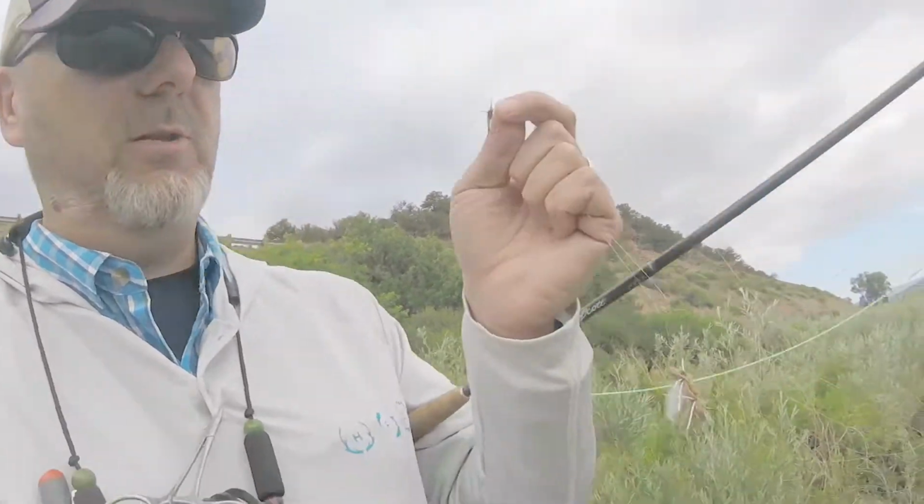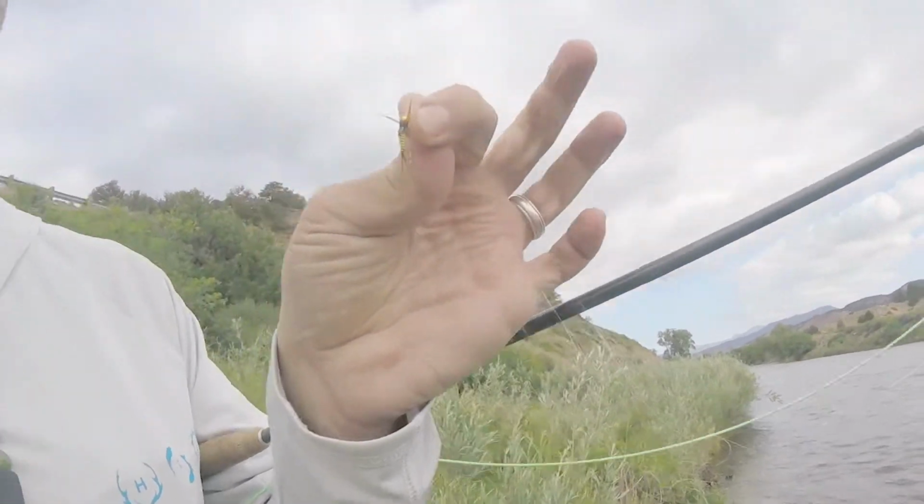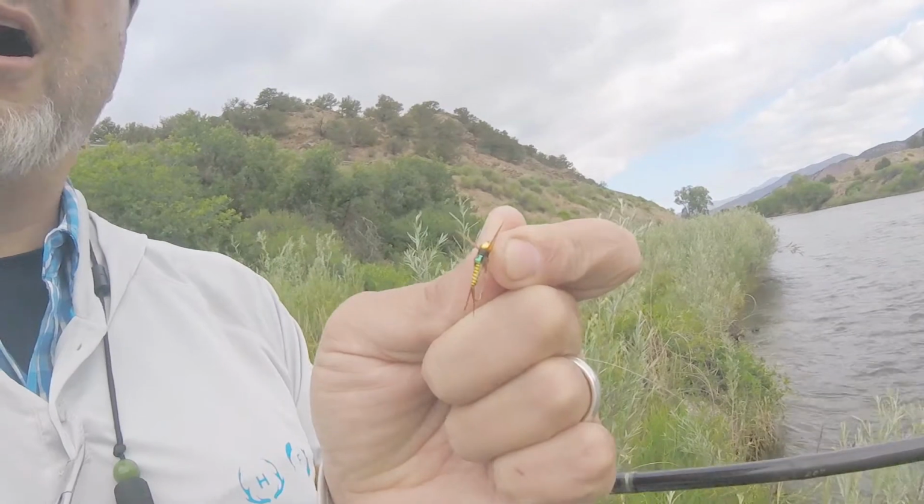The idea is to take this dry dropper with a chubby Chernobyl, dropping off to some type of a larger fly that's weighted. This time here it's a hot wire stonefly, and then fish the edges. We're gonna get back on the water here and see if we can hook up into a couple.